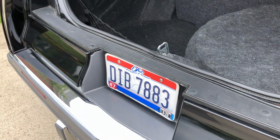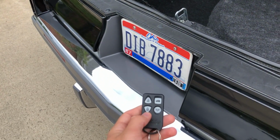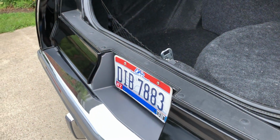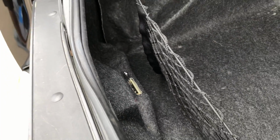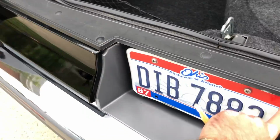Now, something that's very cool about these Fleetwoods is that the license plate actually locks when you hit the lock button on the key fob, so someone can't get into your license plate and maybe siphon your fuel from the car. That's just a really cool feature. And if you take a look in the back of the trunk, there's actually a lever there, and that's what you can pull manually to lock it. But when you hit the key, it locks it, or it unlocks it, and then you can use it again.